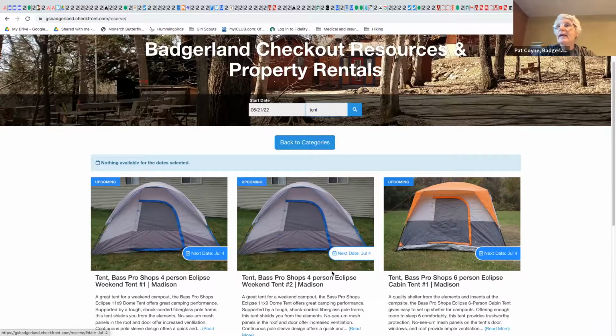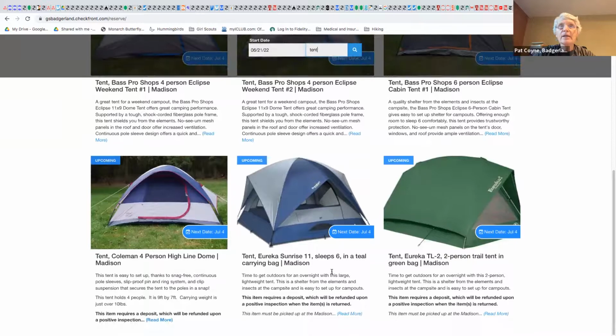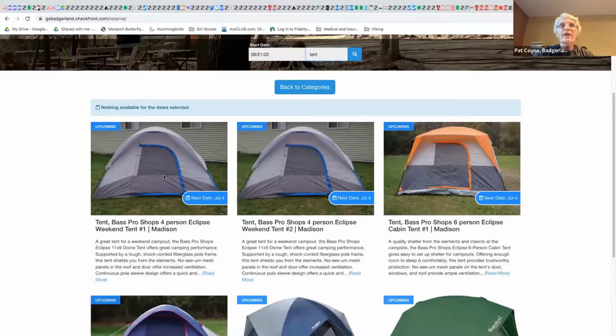So here, there's all kinds of tents. Look at the tents. This one is set up outside of Hilltop at Brandenburg, so it's actually been set up, it's the real tent we've got. Okay. Sometimes we have a couple of the same kind that are four-person tents. Here's a six-person tent. So there are tents.